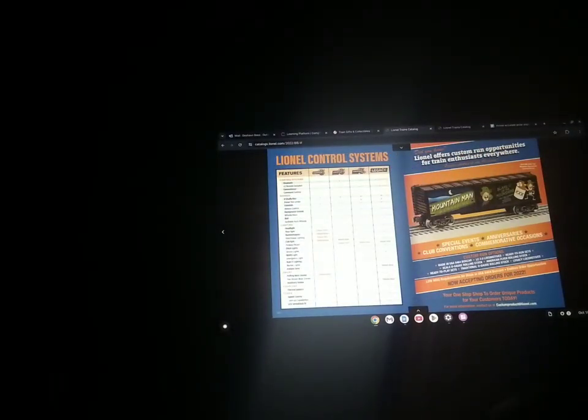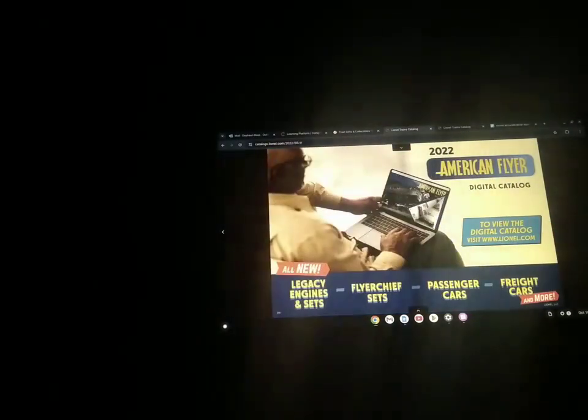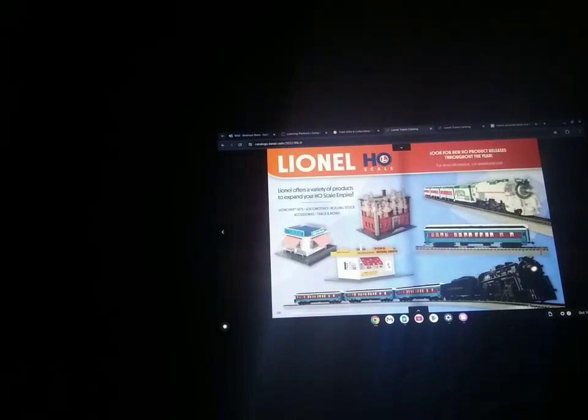some Lionel control systems, American Flyer, which we've already reviewed, and some Lionel Angel scale, ready to play, all aboard battery operated sets, some Lionel train tables, and I think that's it.